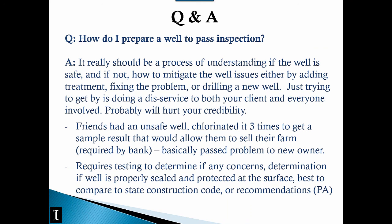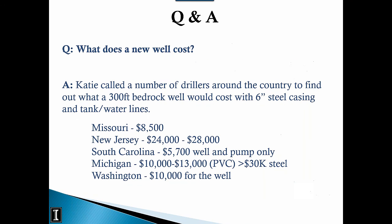And that's part of the problem. We need to try to eliminate those situations and make sure that people are aware that you're never going to solve this unless you either add continuous treatment or you put in a different well. So it does require testing. To understand your situation, you need to know what your water quality is. You also need to look and see if the well is sealed properly and protected from the surface. So really it comes back to having your well inspected and tested in advance of selling your home, so that you understand whether you might have those issues or not.